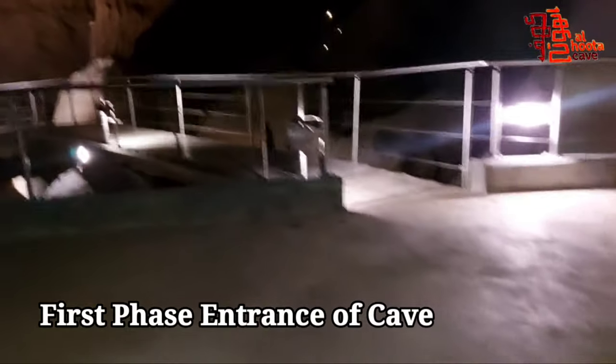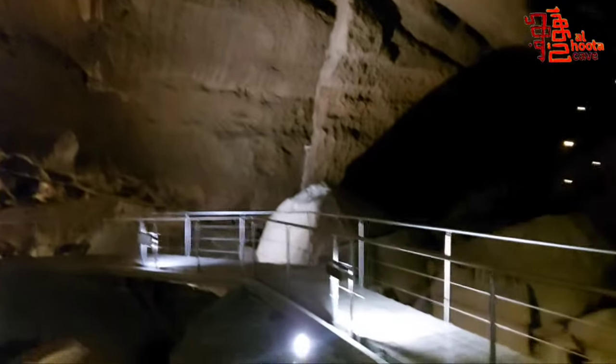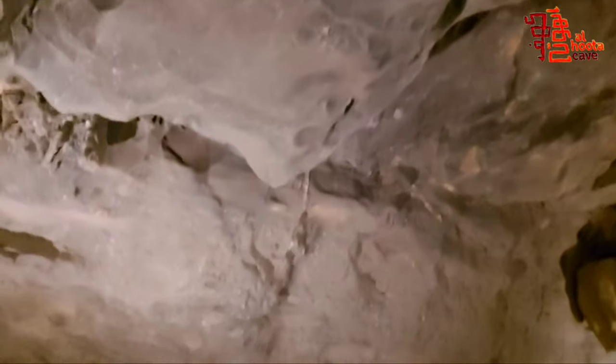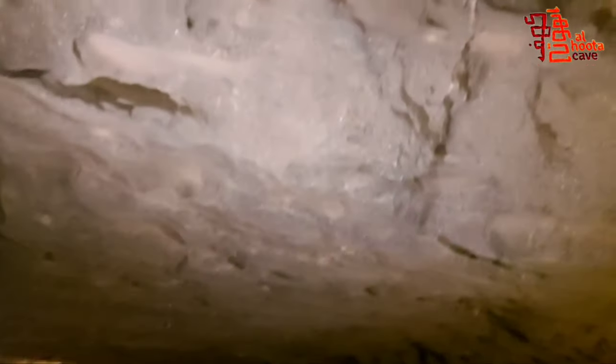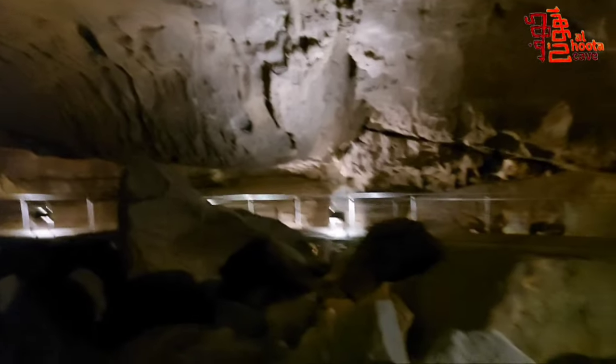Entering the first phase of the entrance of the cave. This area is where they do the briefing and the tour guides explain what this cave is made of and its history. And before we start the journey of this cave, we will first listen to the Omani local tour guide do the briefing.